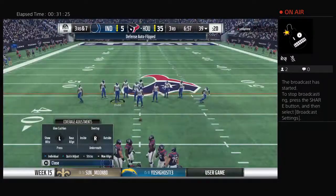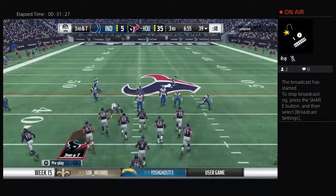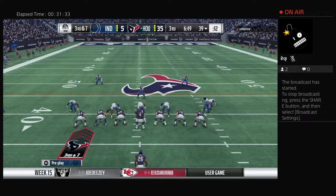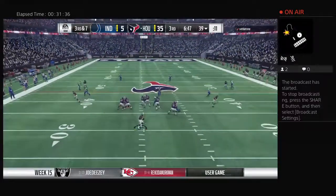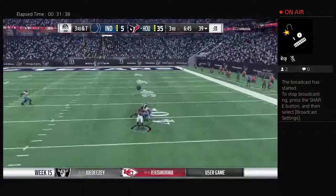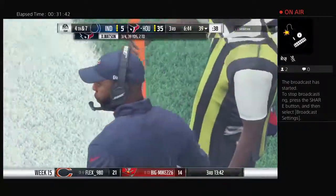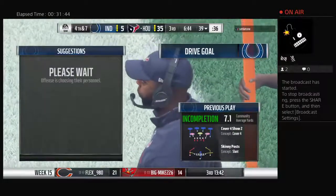And on third down, the Colts have added an extra defensive back. Flooding the passing lanes. Now Watson. And incomplete. The contact made the ball roam free and brings up fourth down.